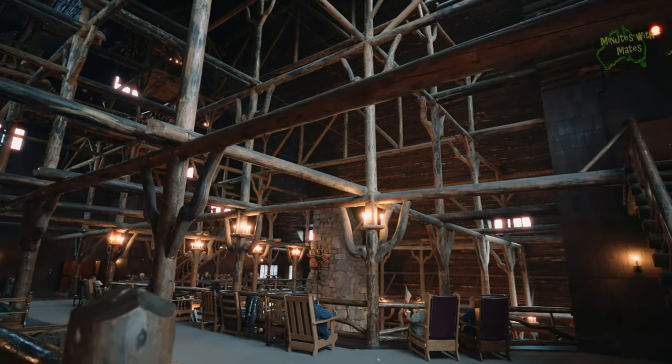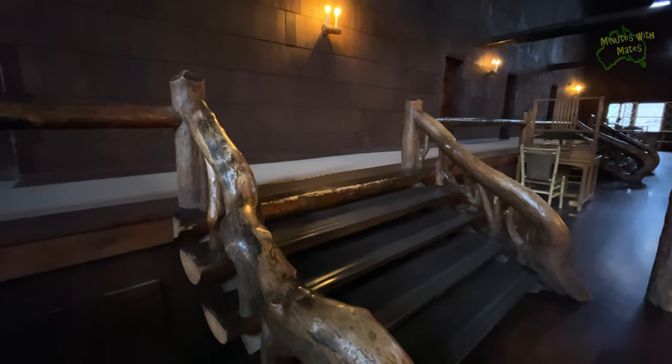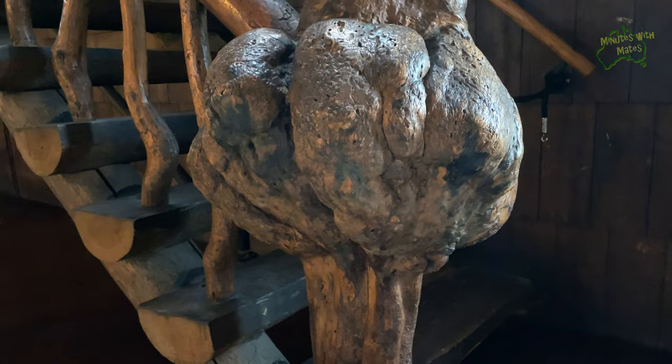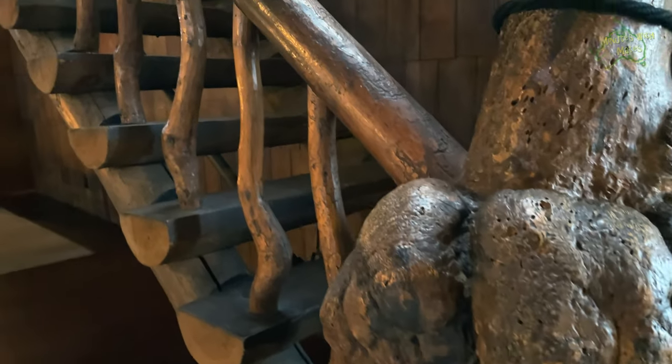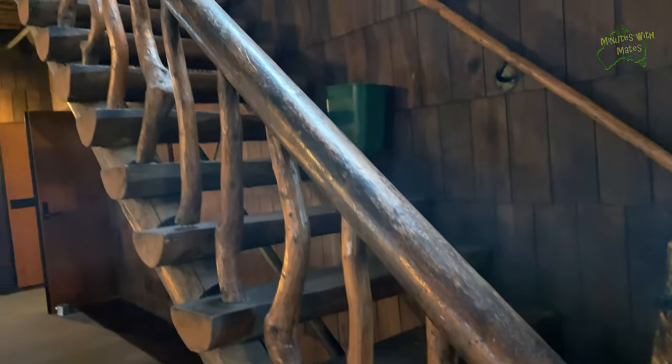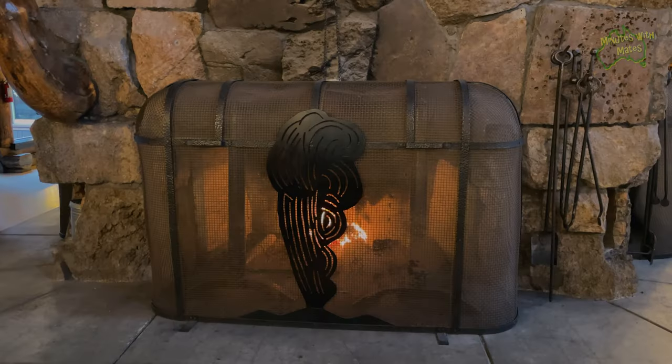But even if you aren't staying at the Old Faithful Inn, it is worth your while to come on in and explore the wonder of this place. It's calming, it's a feast for the eyes, and is very warm compared to the cold outdoors. It was like a warm hug as you came in from the sleety cold wind outside.